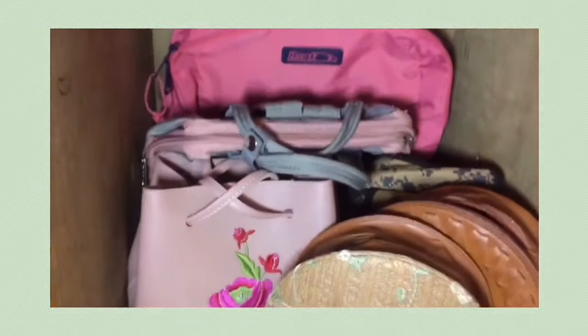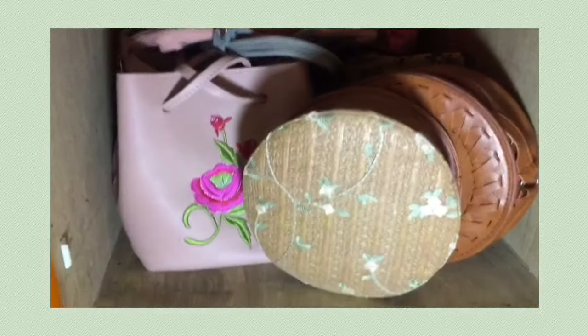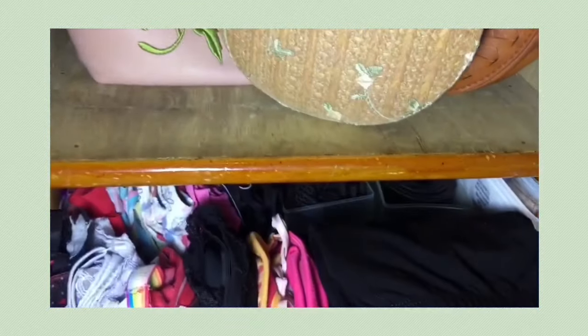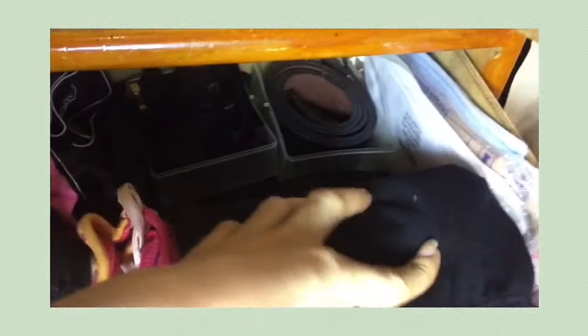Right here, sa pangatlo, is yung mga bags natin. After that, merong drawer here, and yan yung mga undergarments natin. Meron tayong mask, yung belts, mask, then tubes, sports bra, and yan siya.